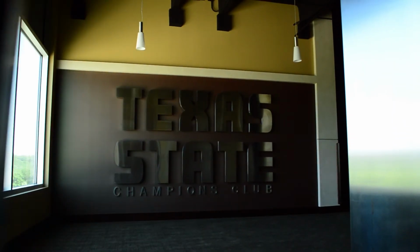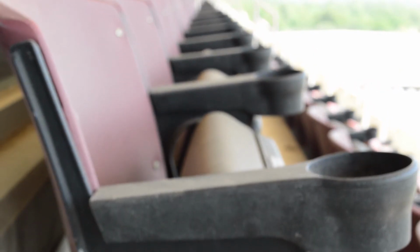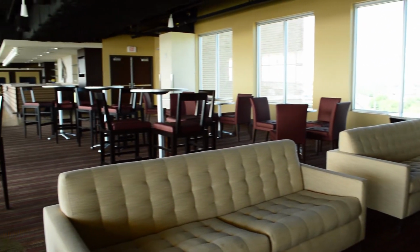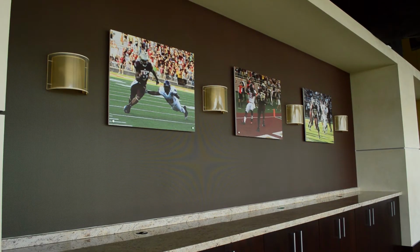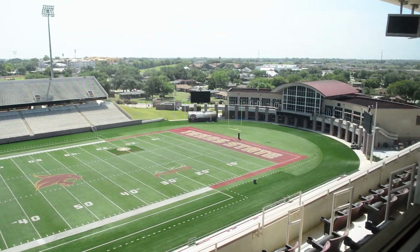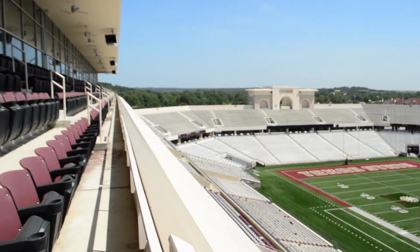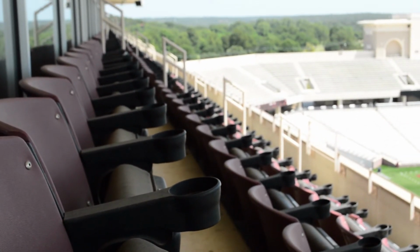Welcome to the Champions Club level in air conditioning. We have 450 open air seats on this level that are sold as season tickets. The price per seat ranges from $1,500 to $2,000 per seat. On game day, this is a great place to watch the Bobcats. We serve food and drinks on this level and have a great view of Bobcat Stadium and the Texas Hill Country. This building was completed in 2009 and these seats have sold out every year since.